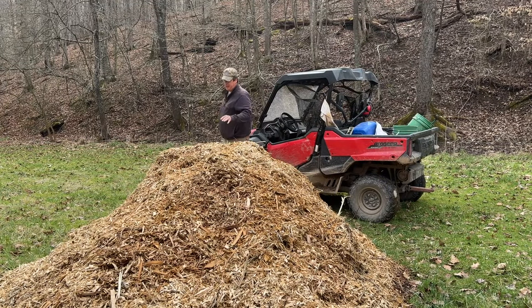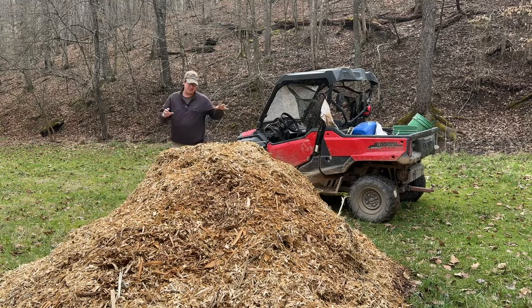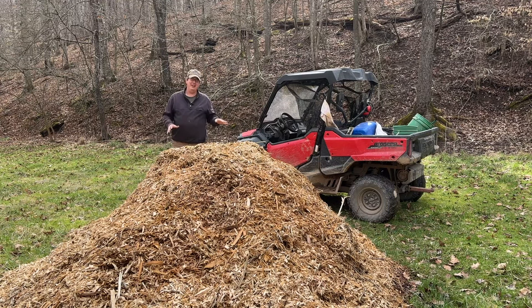On today's video, I've got a challenge where I need this gorgeous, beautiful pile of wood chips to come from our meadow here all the way up to the chicken church. And I gotta do it without destroying a bunch of ground. So come along, let's see what we can do.